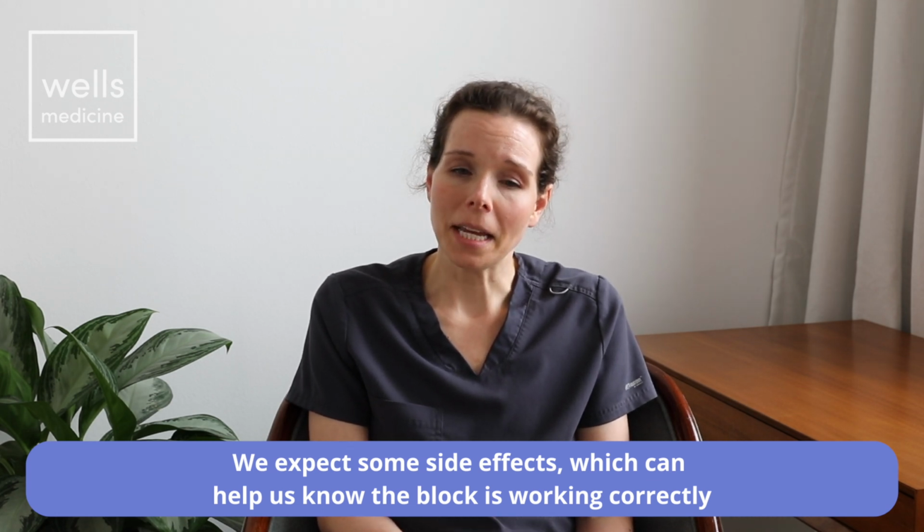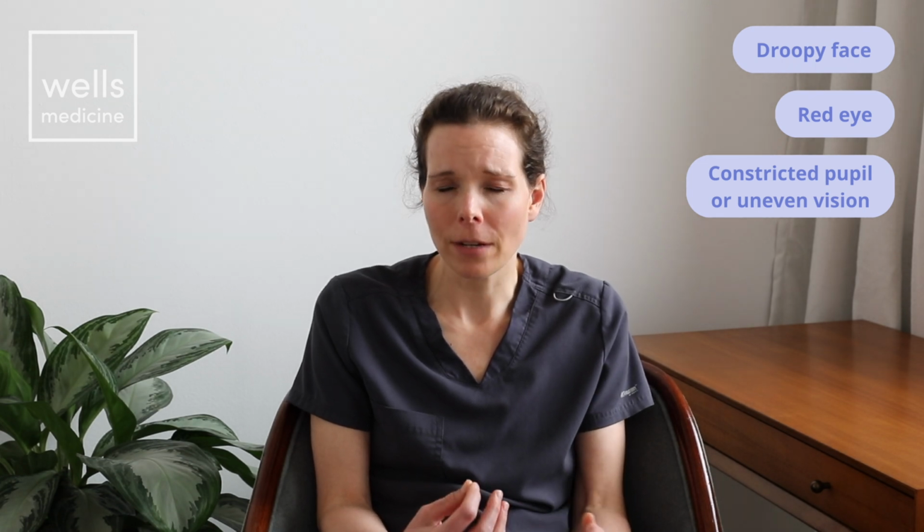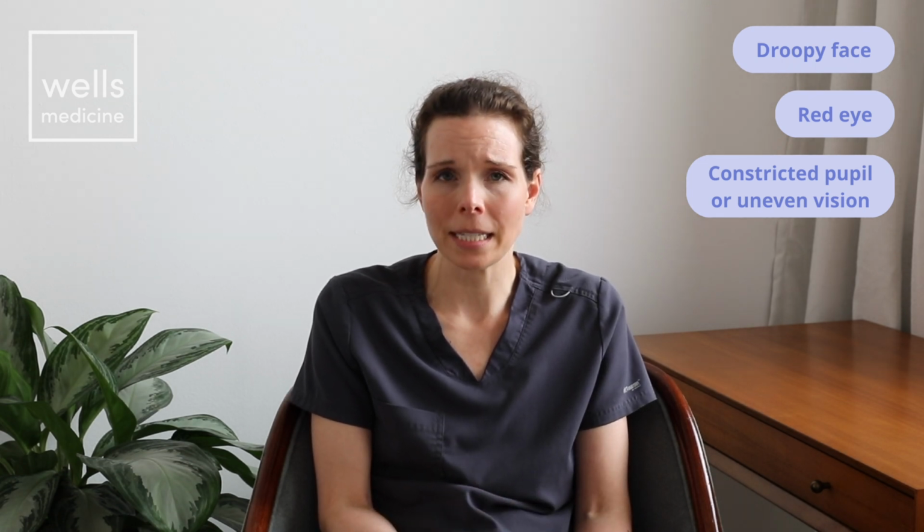But they can be kind of discomforting for the patient if they don't expect them. So when that stellate ganglion block is working, we expect to see that side of the face be droopy. So the mouth can be a little droopy, the eye can be a little droopy, the eye can be red, the pupil on that side might be pinpoint, so they might notice a difference in vision between the two eyes.